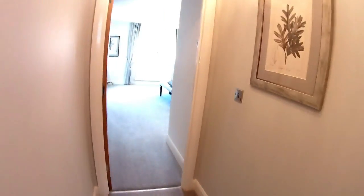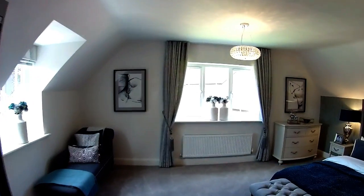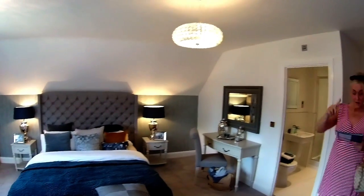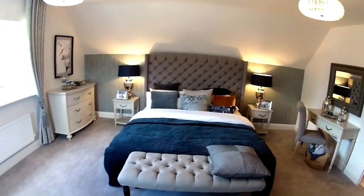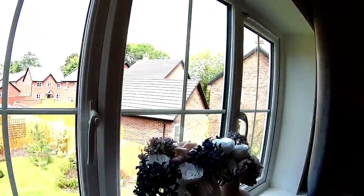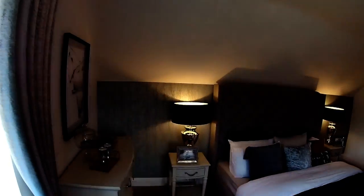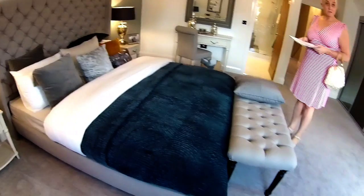Very, very nice. And then last but not least, bedroom 1. Bedroom 1, 5.3 by 4.9. What a beautiful room. So what have we got? We've got 2 windows in this bedroom. Plenty of light. That is a super king size bed. Which is super, isn't it? But you could fit 2 of them in if you wanted to. In fact, you could have 3 of them in here.